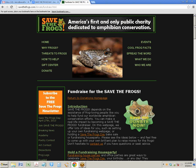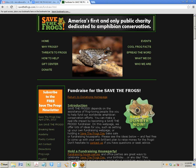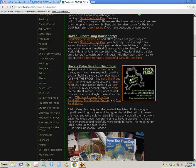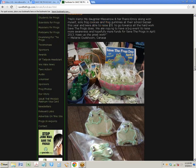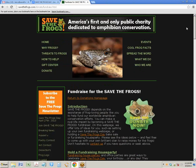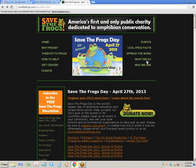And just on the topic of fundraising, I probably showed you guys this, but if not, there's our page, savethefrogs.com/fundraise. It's got various ideas on how you can raise some money, including these free cookie cutters that we can send you if you plan to use them to bake some cookies, which do a good job raising some money. All right, so thanks a lot, Choti.